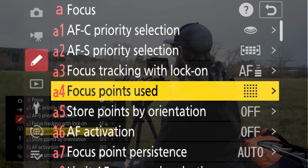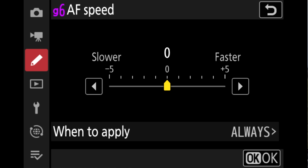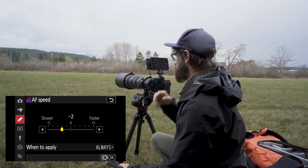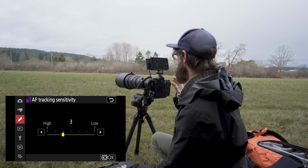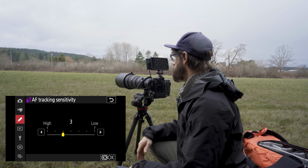Then there's a couple of other questions down in my video settings. All the way down to G6 here, my AF speed. I just kept this at 0, kind of in the middle. I didn't want to go too fast because it might be a bit too jerky. Maybe I should slow it down a little bit. Maybe in hindsight, I would want to be down to say -2. But honestly, I just kept it at 0, and it's been working for me. AF tracking sensitivity. This one I made a little bit higher. I think its normal setting is like 4. Could be wrong. Maybe it was set to 3 and I never touched it, but that's what that setting is there.